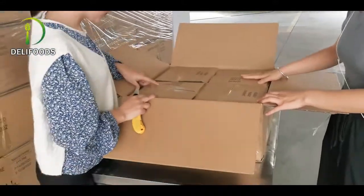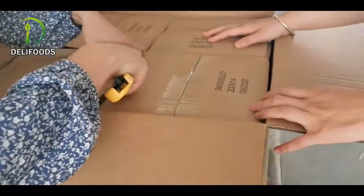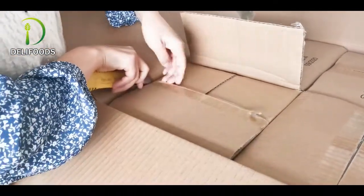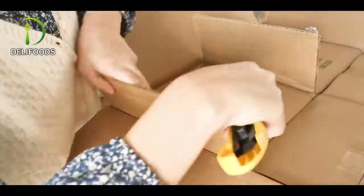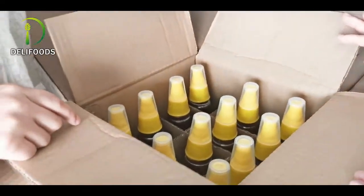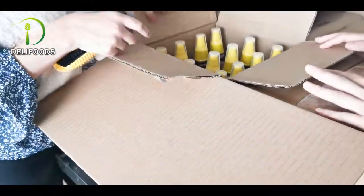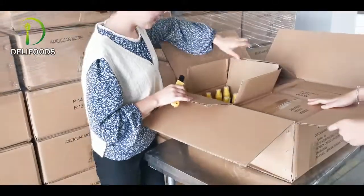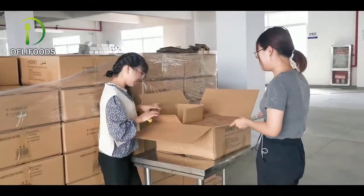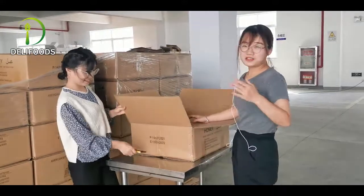Just now we show there. You can change. Be careful. Okay, thank you. This package is very good. 12 pieces in one small carton. It's very nice. Because we use the best carton for you and use the best honey also for you. Yes, your factory is very good. We are professional, professional exporting honey.